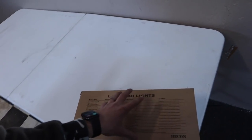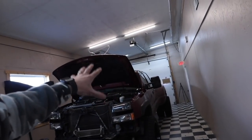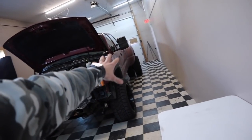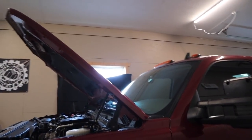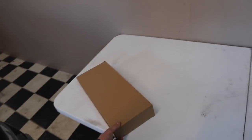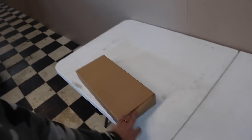We've got some cab lights for the dually. We did all of the recon lighting on the back end and the fenders, but we have not upgraded the cab lights quite yet. So there are your stock ones. They're nice lights, they're not bad, there's nothing wrong with them. I just wanted to upgrade them a little bit.